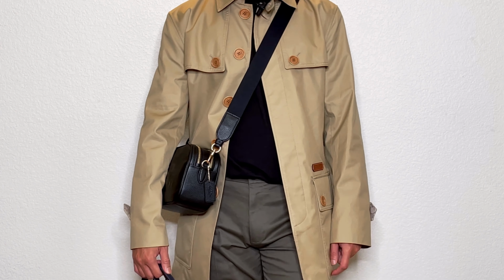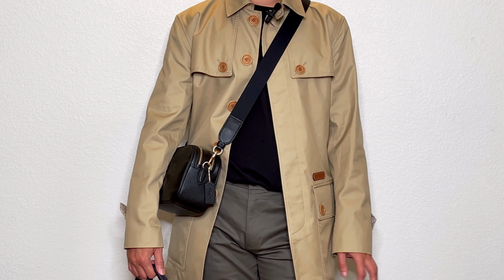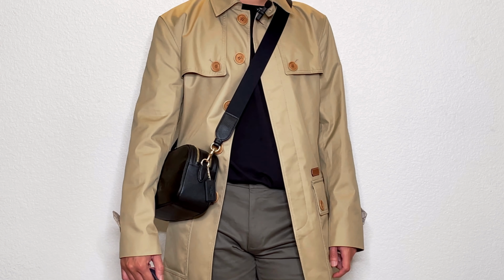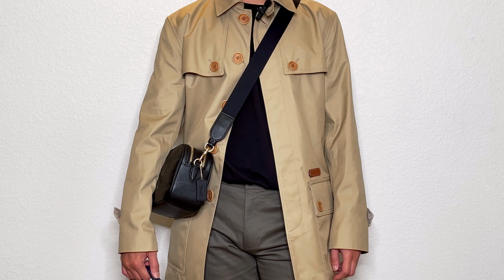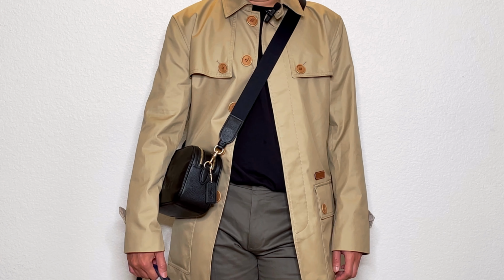At first I thought that maybe I don't really buy enough Coach bags to show you top 5, but once I go through my bags I do realize that I probably have the most bags from Coach, and surprisingly I definitely have more than 5.